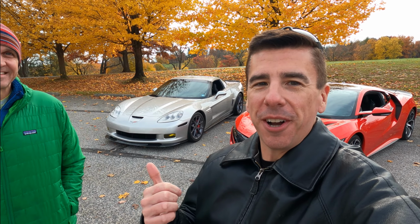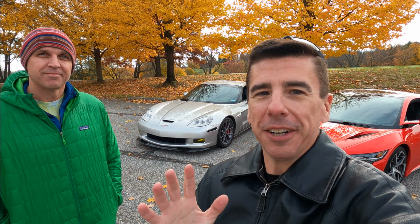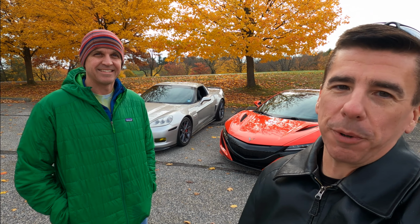Today we got Jake here, and Jake has this awesome C6 Z06 Corvette. Now, he and I are doing a little bit of a car swap today, so he's going to get his first supercar experience, and this is going to give me the opportunity to get into a C6 Z06.